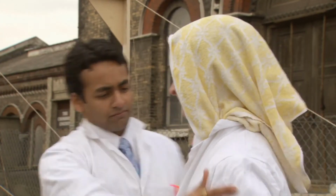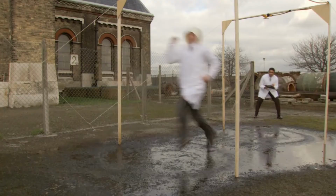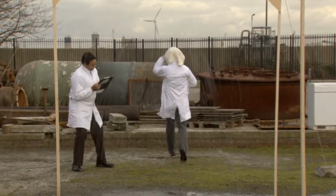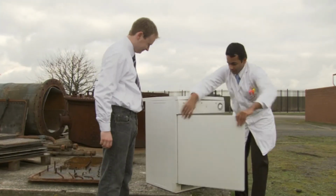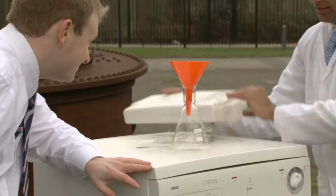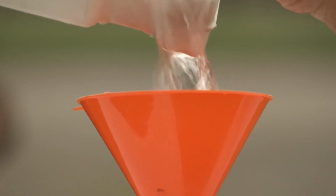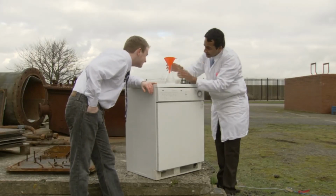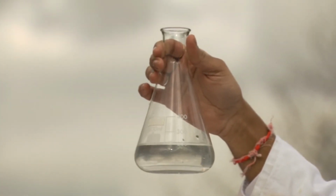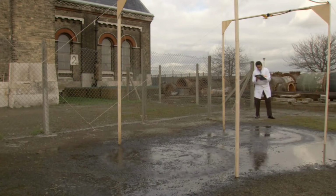Now let's see what happens to Horace when he runs through our machine. Go on, fast as you can, lad. After 10 minutes in the moisture analyzer, we find that when running, Horace absorbed only 180 millilitres. Scientific proof, if you need it, that running through the rain keeps you drier.